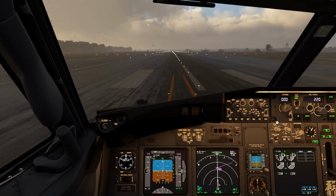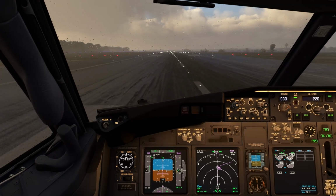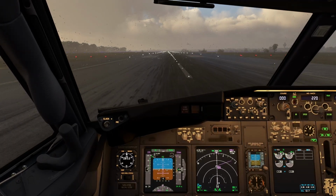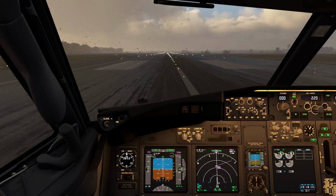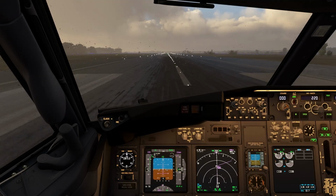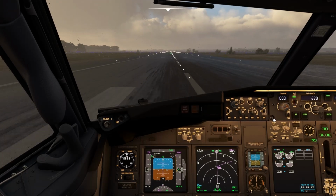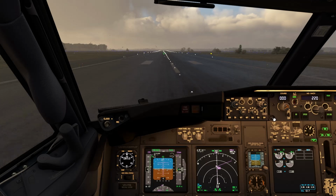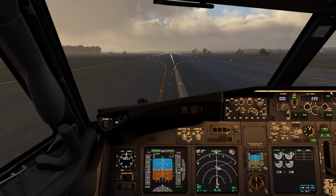Spool up equally. We're waiting for a little bit of drop. Here we go. And TOGA set, takeoff. Takeoff or go around. And 1. There's 5. Yep. Got our mouse close to the hidden TOGA button right there. Just with that lining up.